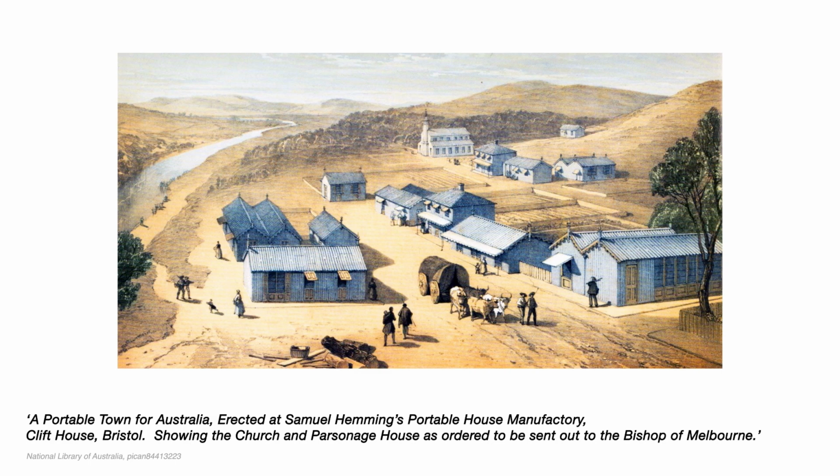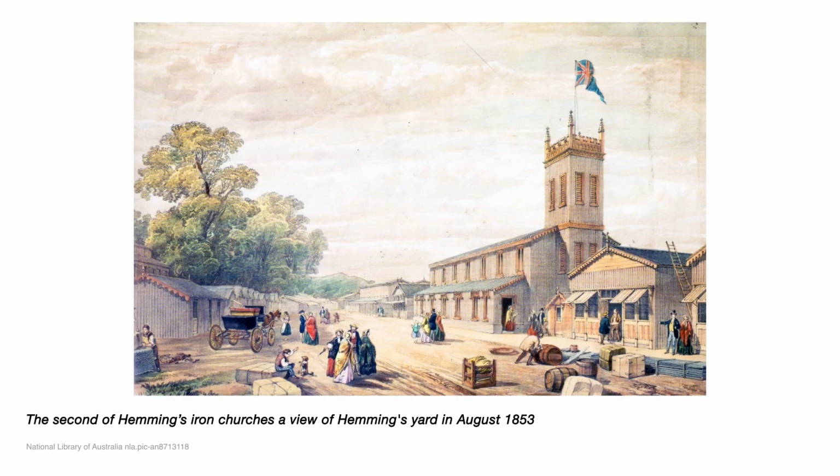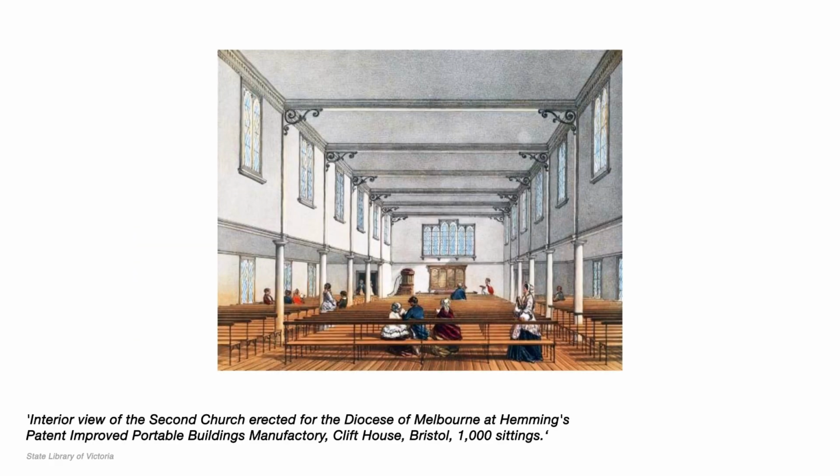And here's one of the illustrations of the time showing the churches, shops and houses. And this other one, which shows a standard church type, about 4 of which at least came to Australia, slightly different sizes but the same type. The interior of one of them.